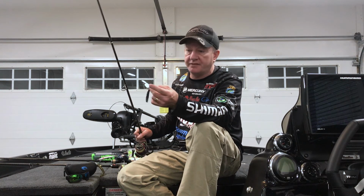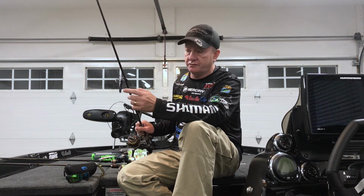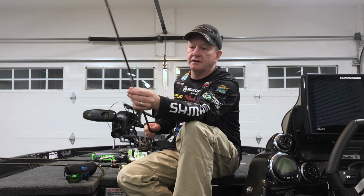Again, not really messing around too much with light line. I have a 15-pound fluorocarbon leader on it. Derrick Hudnall, who did extremely well in the tournament and used basically the same exact setup, was using straight braid. He didn't even mess with fluorocarbon. I was in some clearer water, so I did, in fact, use the fluorocarbon. I don't know if it helped or hurt, but that's what I was using.